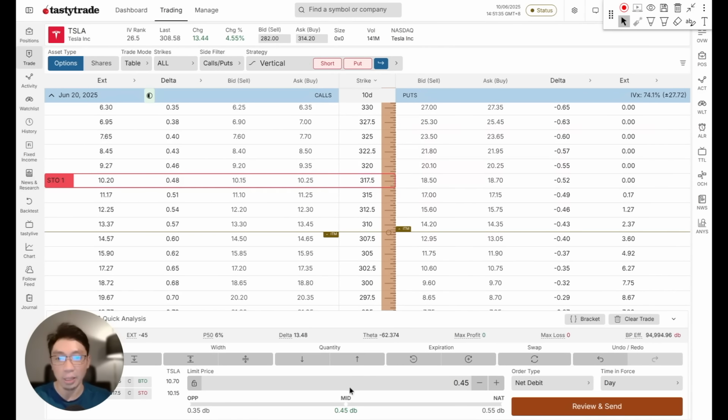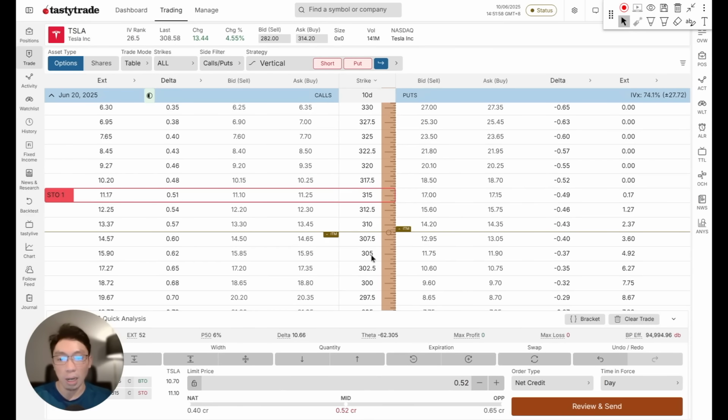In this case, we can actually go for 317.5 because we're going to be in a net debit. Okay, so in this situation, I will just go for this 315 because it's going to be a net credit. So over here, you've actually rolled to around 315, which is about, I would say, $7 above where the current market price is. So you have some room for the stock to actually move again.